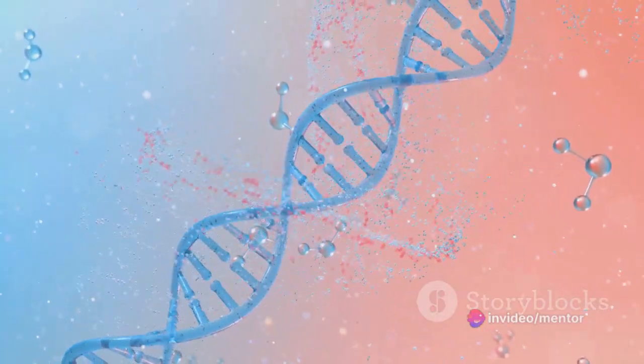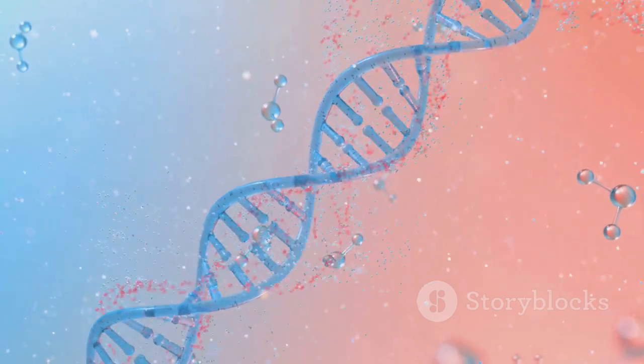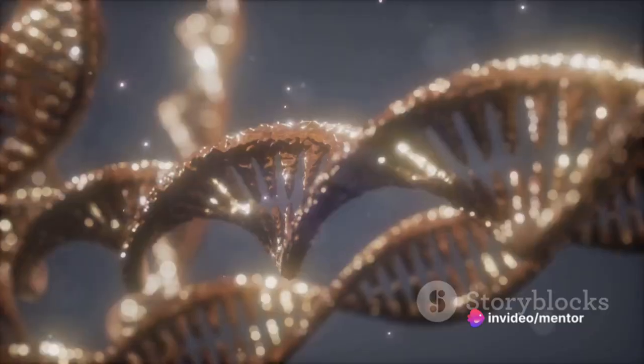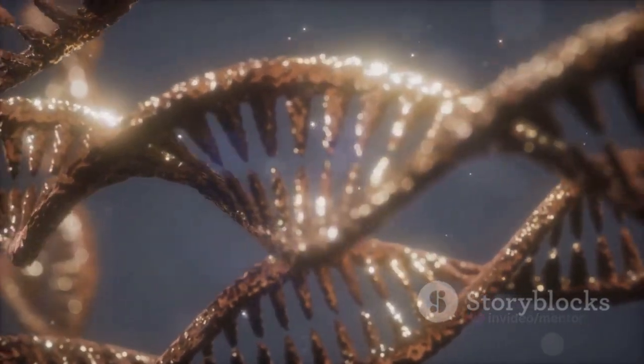By the end of this phase, each book or chromosome now has a twin linked at a point called the centromere. In the G2 phase, the cell is like a diligent student, double-checking its work. It scans the duplicated DNA for any mistakes and makes necessary corrections.